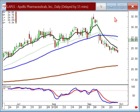APLS, same scenario, big gap down. And then notice what they did. A doji that told us they were going to move in that direction. When they started selling off the next day, what did that tell us? They weren't buying yet. You could be shorting this one.